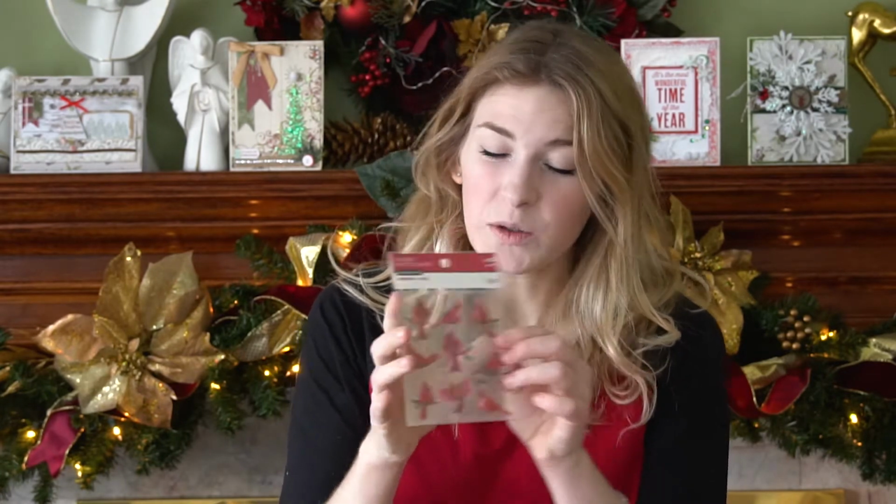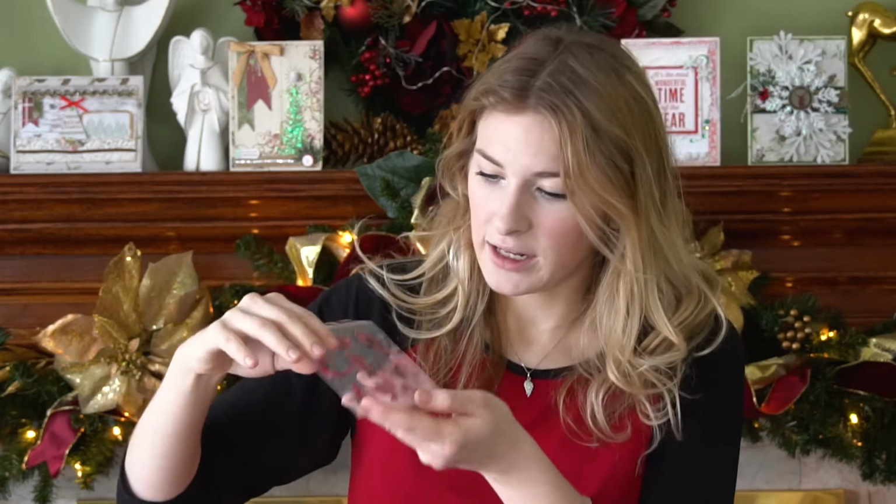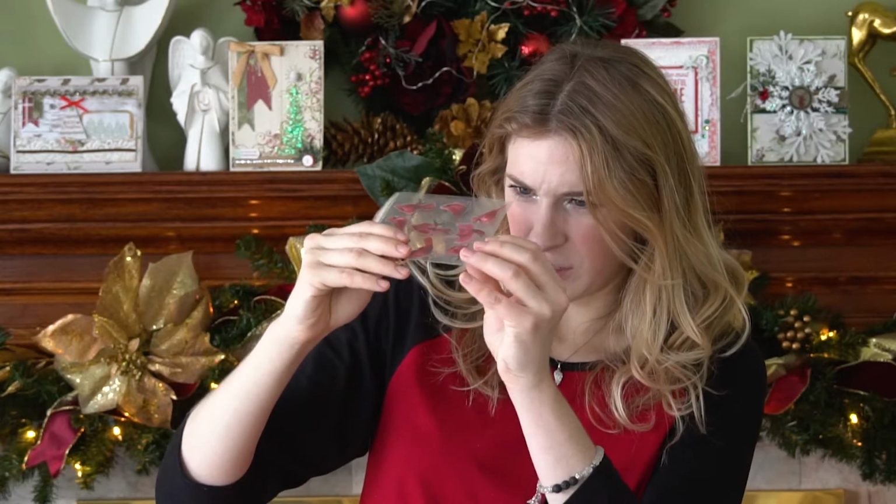Next one is a bunch of little cardinals. Again, so cute. They have those 2-layer things, so it looks a little bit more dimensional. And I can't quite tell in the packaging, but it looks like they have a little bit of that lifting tape to make it look a bit more 3D in between each layer. So I really like that look.